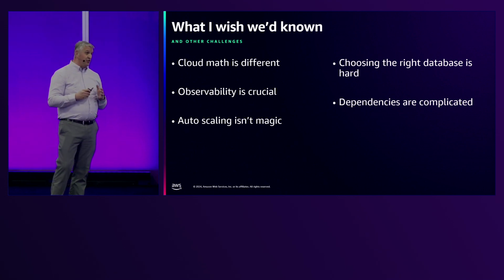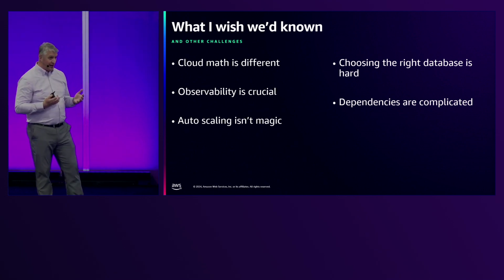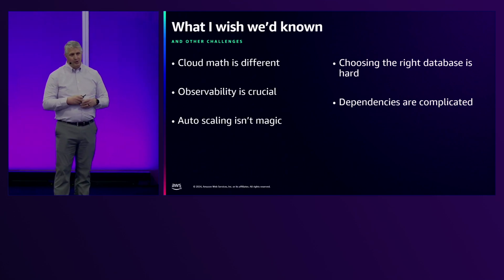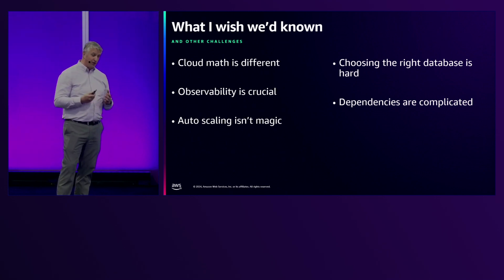Cloud migrations can also feel a lot like games of Jenga, where pulling the wrong piece at the wrong time can have broader impact to the broader ecosystem. Proper dependency mapping and communication among your dev and operations teams are essential.